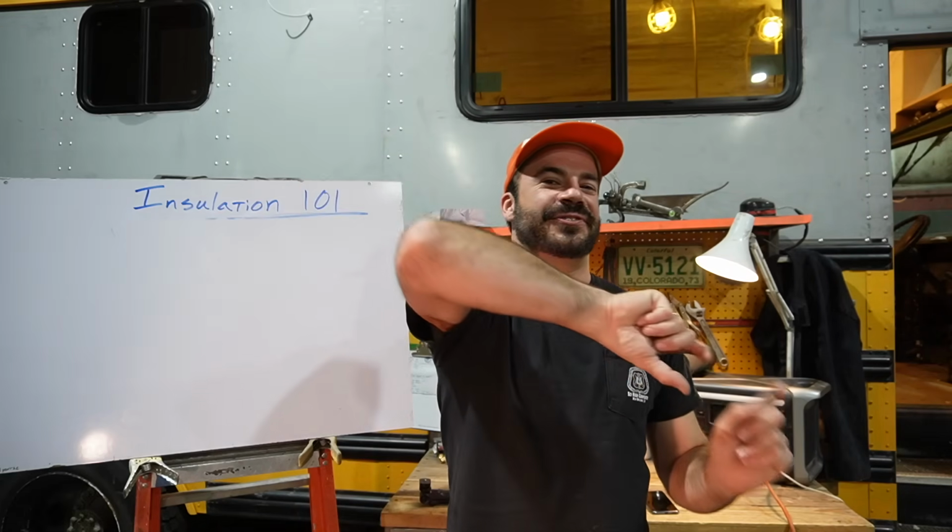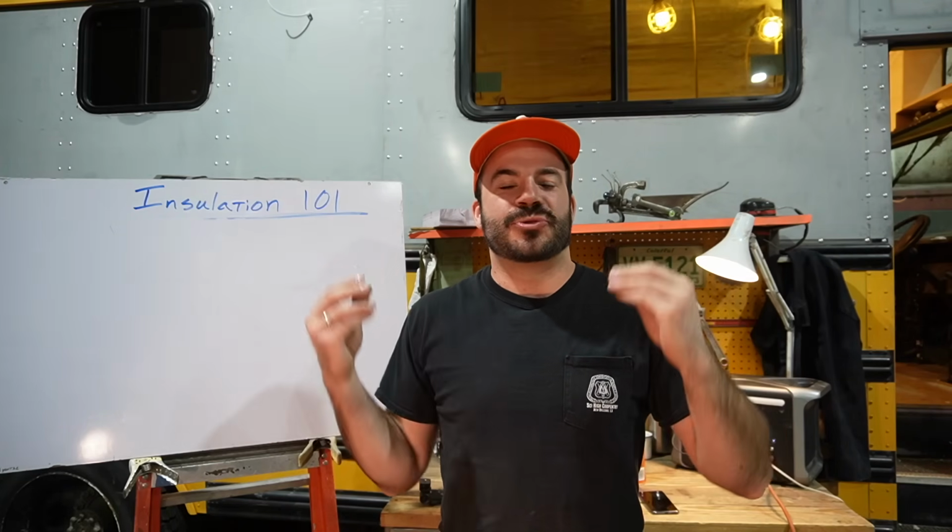But what is going to happen is that moist air is going to find every single rib, because keep in mind, you framed out so that you're flush with the rib. It's going to find every single rib, it's going to condense on that rib, and you're going to have a ceiling that drips and appears to be leaky, when in reality, it's simply the moisture from the air inside your bus, which could be from your breath or cooking or showers, condensing on those cold ribs and coming down on you. And that's a real issue.